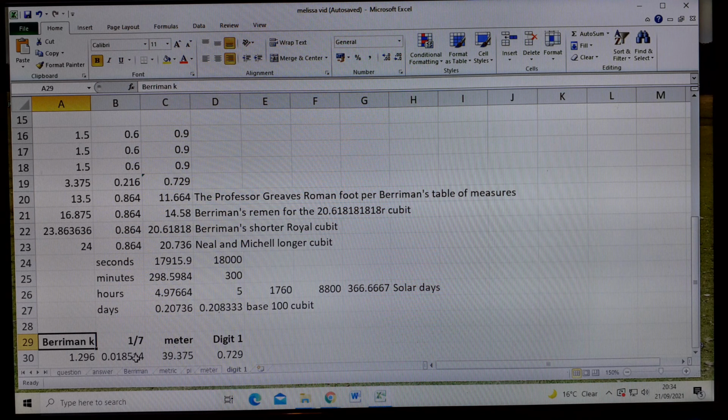Now, finally, Berriman K is 1.296 inches. Multiply by 1 over 7 is 0.18514. Multiply that by the meter, we get 0.729. So the meter is built into that digit.